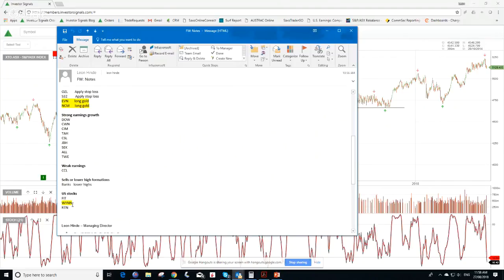In the US, we're just adding a couple more. The new one today is Raytheon, which is a military defense company in the US. So the big two companies there, Lockheed Martin and Raytheon. So two that we're starting to build positions in are Lockheed and Raytheon.